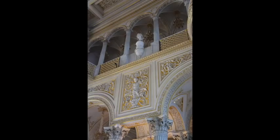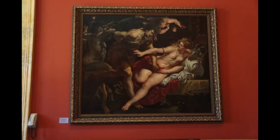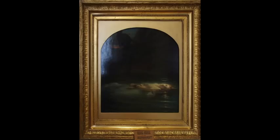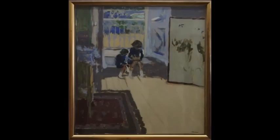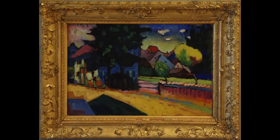A couple of my favorites include works by Caravaggio, Goya, Rubens, Van Dyck, Rembrandt, Lefebvre, Delaroche, and portraits by Winterhalter and Carlos Duran. There's a rich collection of Impressionist, Nabis, and abstractions by Kandinsky. Also a large collection of Picasso's work.